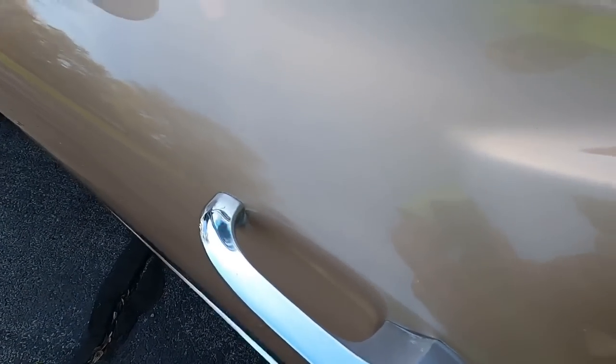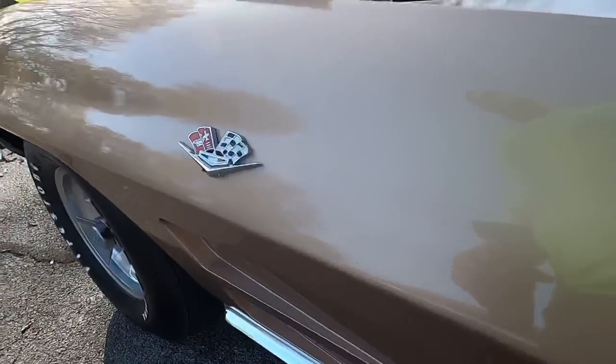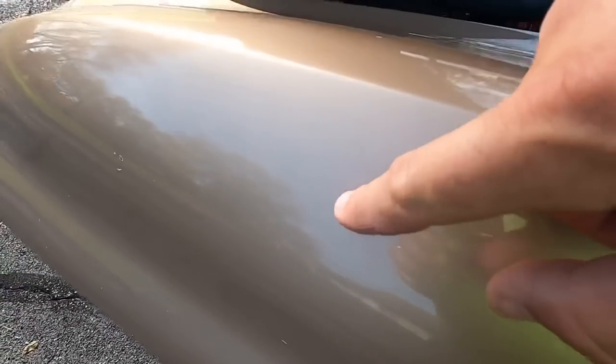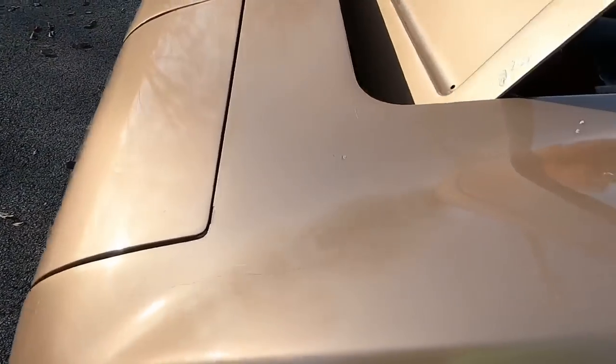Chrome looks good on the door handle. Middle of the door has got a lot of little chips. Spot here as well. See all these chips around the front end. There's a lot of them on this car. See, I'm zooming in on all of them.